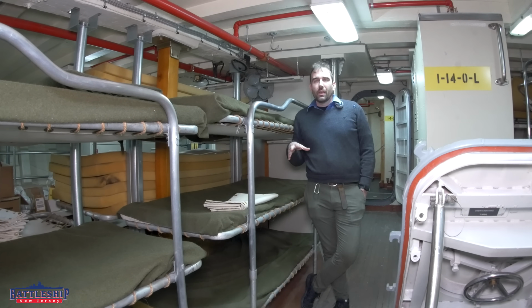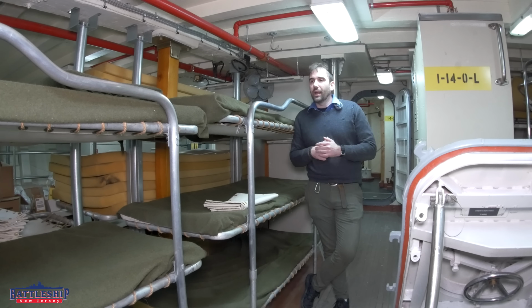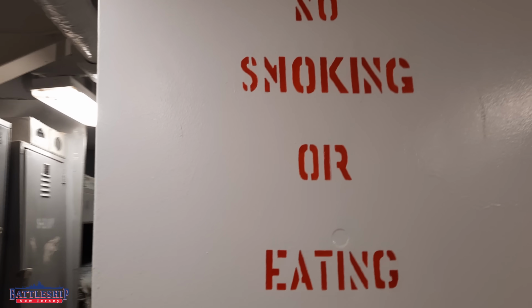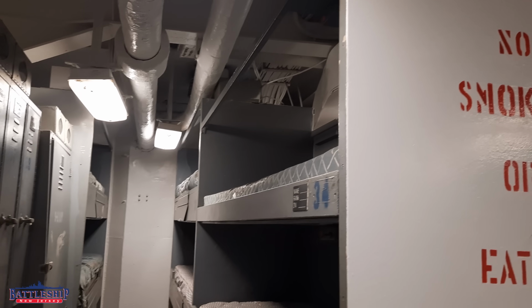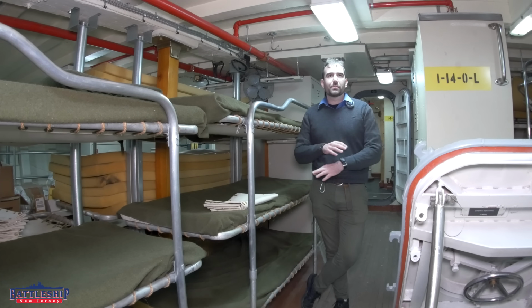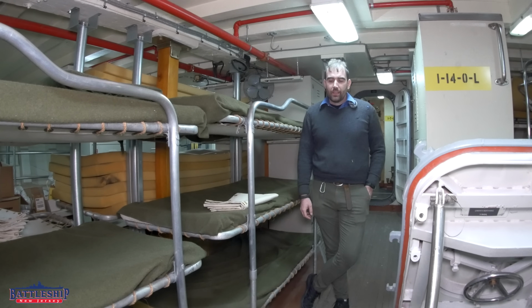So, much like on New Jersey, berthing compartments on the ship are fairly small and have a fairly large number of men in them. This one will hold about 34 sailors. Just like on New Jersey, you do not hot bunk on this ship. Everybody has their own rack. Submarines often have hot bunking, but minesweepers, battleships generally do not.